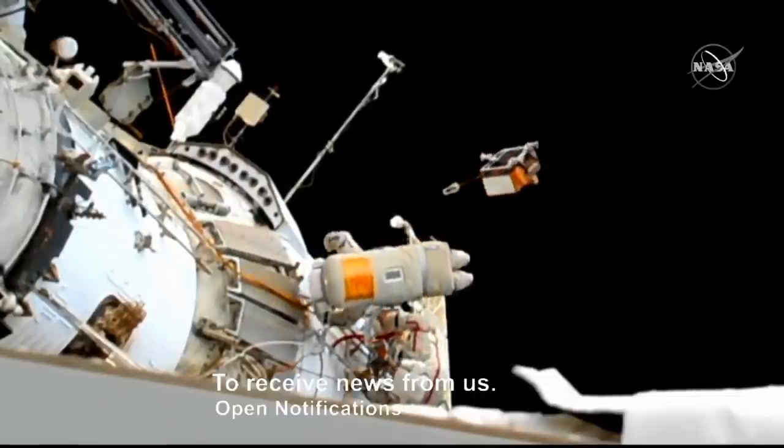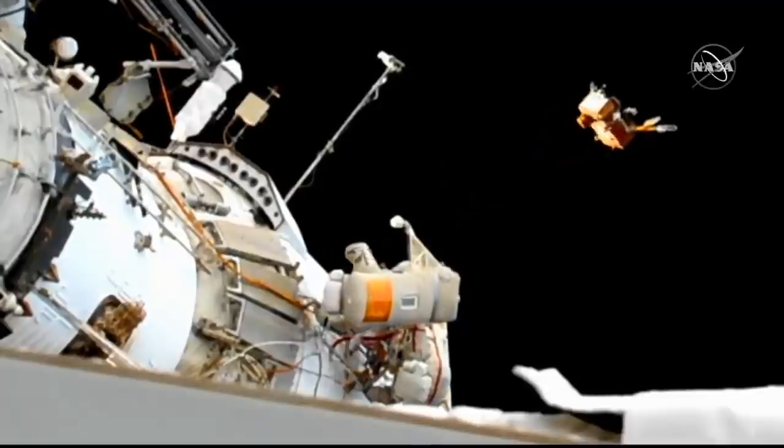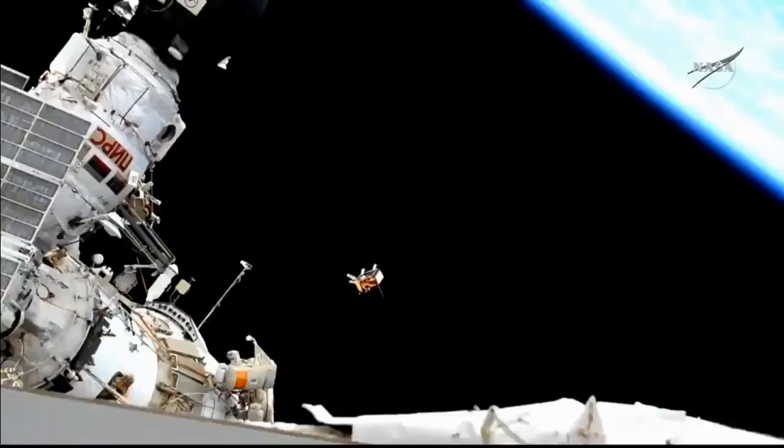And just watch the way these objects spin with the lighter part and the heavier part. It is a very unearthly motion.